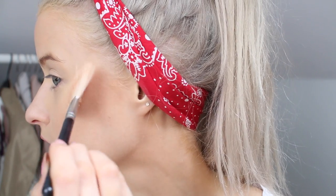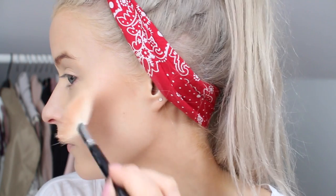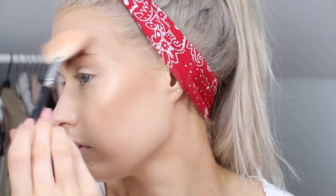I'm just going to use the By Terry Baume de Rose lip balm now, just while I saw it on my desk. Okay, so similar to how a lot of my tutorials have been recently, using the Becca Jaclyn Hill Champagne Pop, I do want a very highlighted look for this, so I'm gonna go in heavy with this bad boy, blending it round underneath the eyebrow and a bit over the eyebrow.